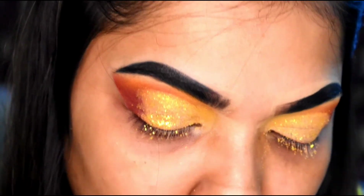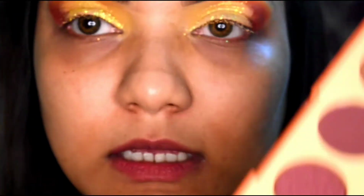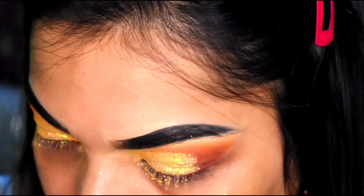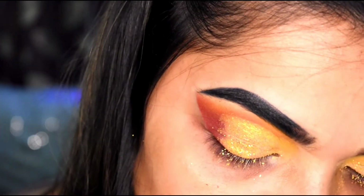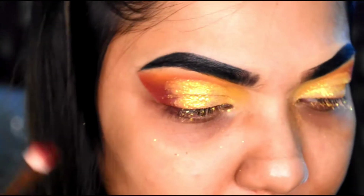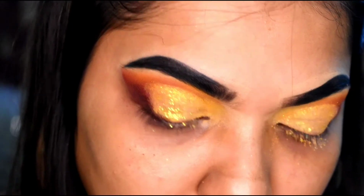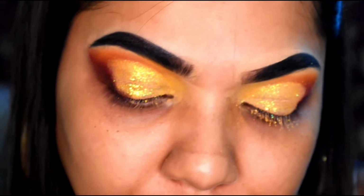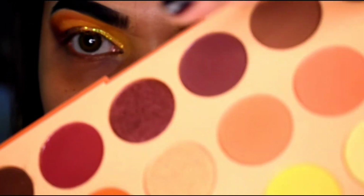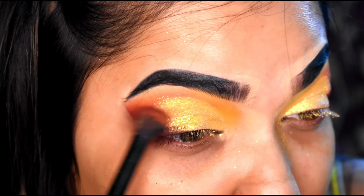Brush with which I used the deep maroon color. I am just going to take this shade probably. So this shade name is After Dusk, and just taking a very small quantity, just a tiny bit, I'm just going to outline a little bit into the deep mauve shade in the palette, which is this one, the deepest mauve shade. I'm just going to blend out a little more.